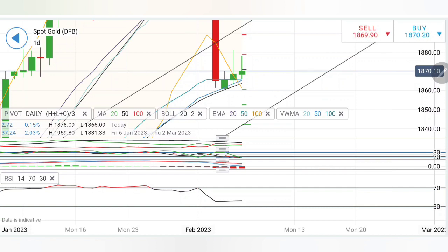Yes, you can buy at 1876, but remember 1878-80 zone is going to be a very strong resistance, and if it trades above 1880, you can expect 1885 levels, and beyond that only little more rise will take it towards 1891, 1900 levels, and then beyond that 1910, 1920 is going to be the extreme resistance, which I don't think is going to break any point of time this week. So this is all for gold.